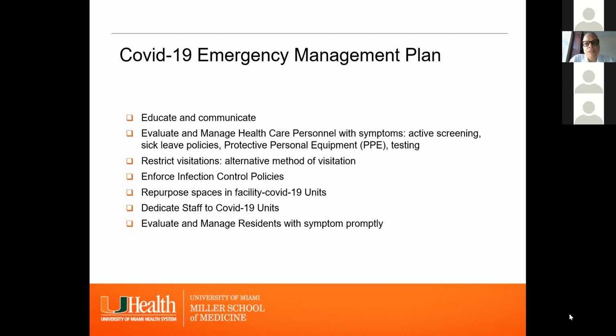1, it was extremely important to educate patients, residents, healthcare personnel, and for that matter, family. It was very important to keep the communication line open. It was also highly important to manage the healthcare personnel. And as we already mentioned, not only were we implementing the actual sick leave policy, but we also initiated active screening, whereby we actively checked temperature and daily did a questionnaire just to keep people with potential COVID-19 infection outside of the nursing home. We also assessed and optimized our personal protective equipment.